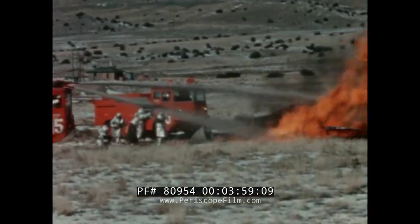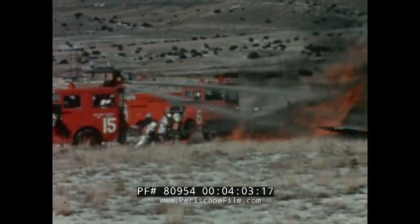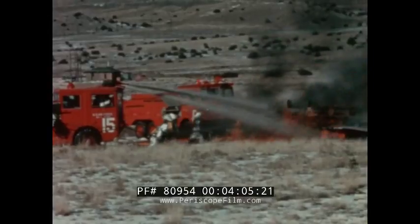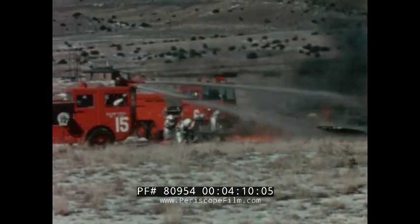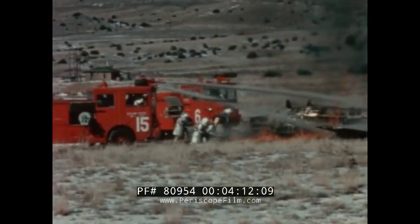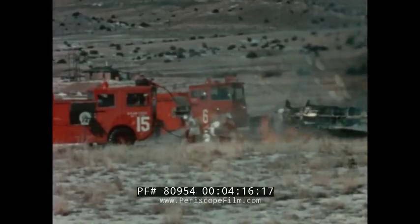An atomic weapon is burning in this aircraft as these firemen move in to put out the fire. What do you have to know to deal effectively with this kind of a fire in this kind of accident? To begin with, there must be some understanding of basic principles involved.